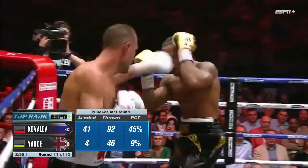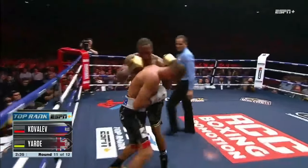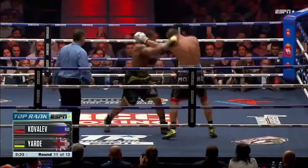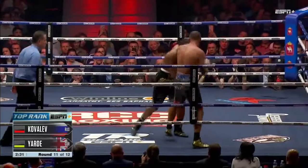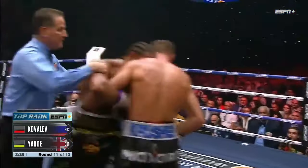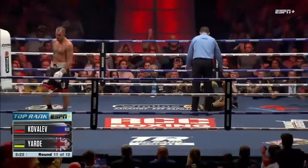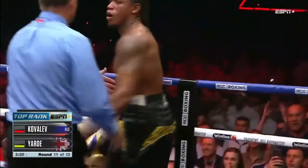With a puncher like Kovalev, you cannot allow yourself to take that many shots. Yarde is showing a lot of heart right now. He took a beating in the last round, but he's coming back. This is Yarde's last stand. If Kovalev can withstand this stand from Yarde and start to pick up where he left off the last round, it's going to spell trouble for Yarde, and Kovalev can get this fight stopped inside the distance.